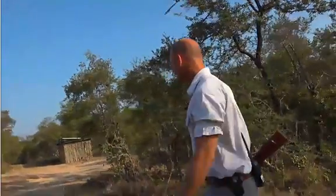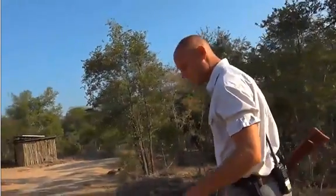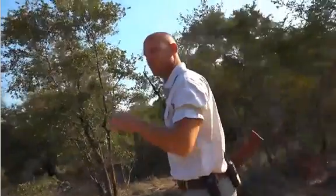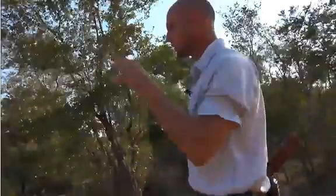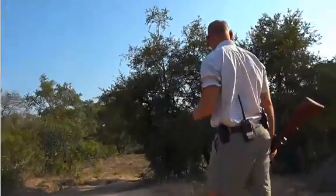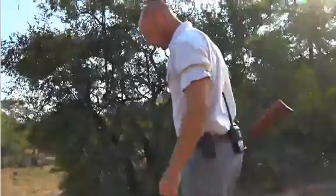So difficult to try and find these cats. They're just so secretive. My feeling is that this leopard has come through here, created a bit of a stir amongst these birds and scared those kudu away from here. This is just hyena tracks. Let's go and see.